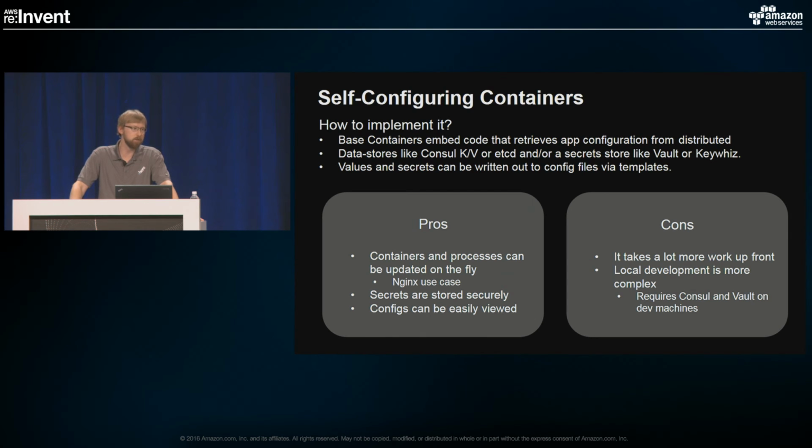You can do an Nginx reload, and all the new requests will take the new configuration, and you can implement connection draining right on Nginx just by rewriting a template and doing an Nginx reload. Secrets are stored pretty securely. It's an out-of-band process. It's not tightly linked to the deployment. They're kept in console. They're kept in vaults securely. And the configs can be easily viewed by the people who want to view them.